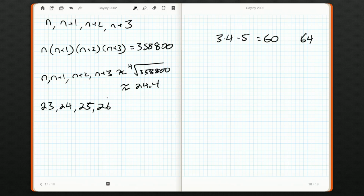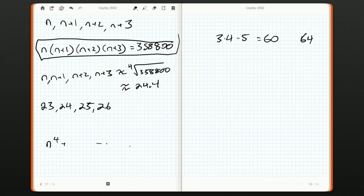The reason I'm trying to do it this way is that I've got a definite equation up here. I could expand it out and try and solve it, but I'm going to get a quartic over here. I'm going to get n to the 4 plus yada yada yada. That's not going to be a nice thing to solve, especially with this large 358,800 over there. So, I try and shortcut it and say, well, they're probably all going to be around 24.